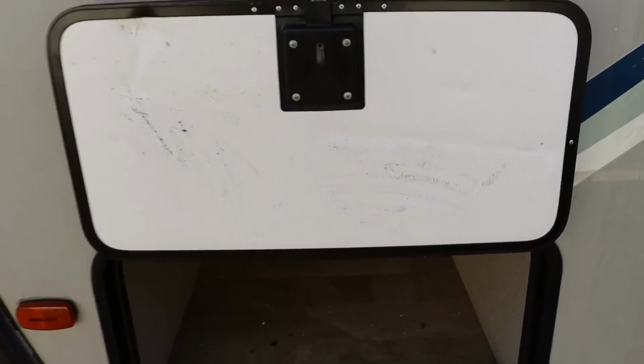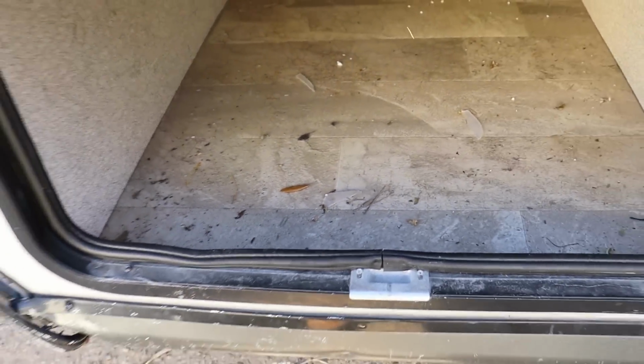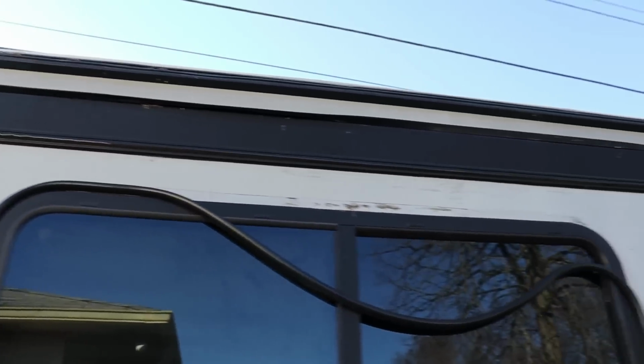Hey, the door opens and it stays open. That's nice. Not too bad inside. I wouldn't say any water damage, just cosmetic damage all around. Moving right over, the slide out looks like it's okay, but this window rubber seal's messed up. I mean, obviously we could fix that. Hopefully the roof's good. Tires are all dirty, scratched up like crazy.